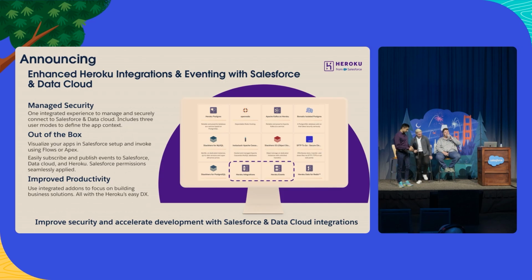Sounds good. Thanks, Ethan. So before my role as product manager at Heroku, I used to actually look at enterprise scale. And that's what makes me passionate about Heroku, because the combination of Salesforce and Heroku helps your org scale as well. So what are we announcing here today? We are announcing a pilot for both Heroku Events and Integration. Heroku Events and Integration is Heroku's opinionated way of interacting with both core Salesforce as well as Data Cloud. You can also extend that to Agentforce as well.